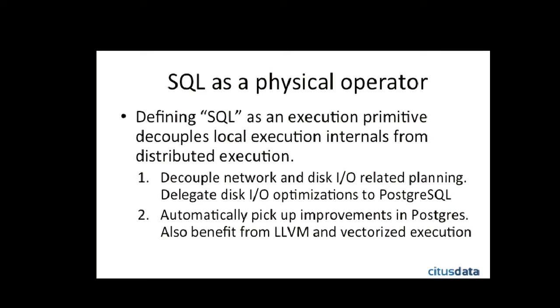In which case, is there some layer there which tries to avoid those physical paths from PostgreSQL, or do you just create those mini plans? No, we create the mini plans. From the logical plan, you map out to three physical execution primitives: SQL, collect, or map reduce, which is the repartition operator. With SQL, we tell PostgreSQL, this is the biggest chunk of query that I can give you for you to execute locally in one chunk. And then PostgreSQL does its own thing. So we decouple the logical planning from the physical planning and then the local execution planning that way.